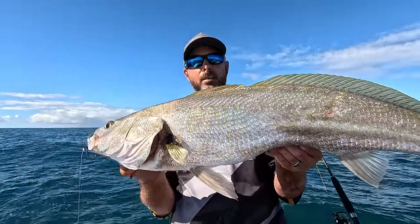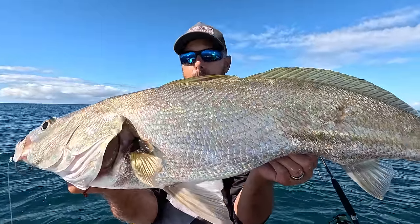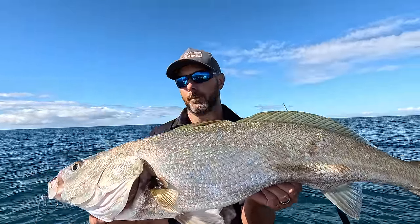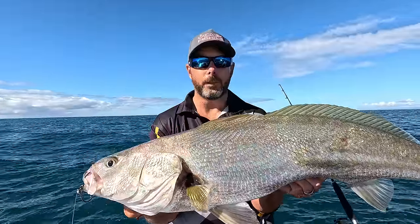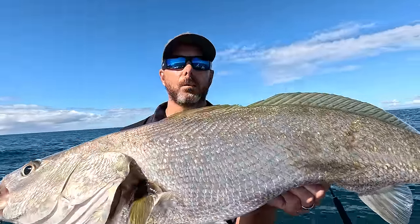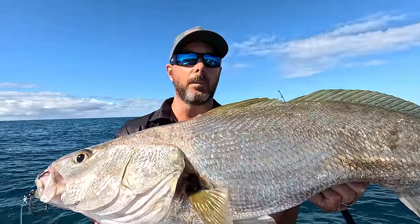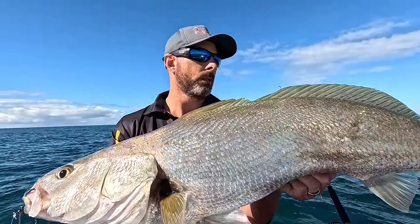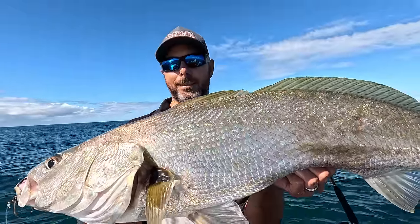Obviously wanted to target these guys. Maybe the odd snapper. We're kind of in that transition period at the moment between snapper and your pelagics, etc. So hopefully another month or two and we start seeing that colder water come through and the snapper move through a little bit more as well. You still get a lot of snapper all through summer, just probably not in as great numbers. That's cool.